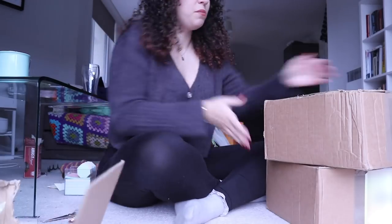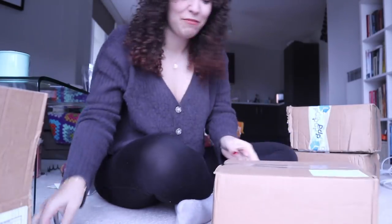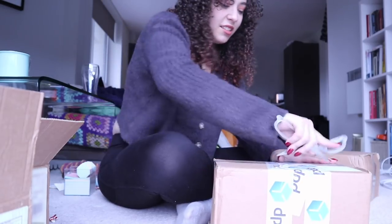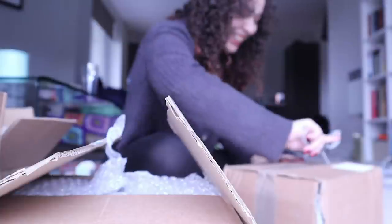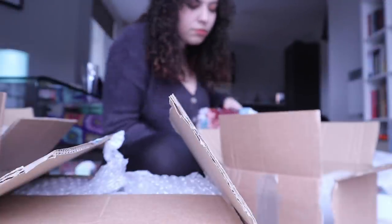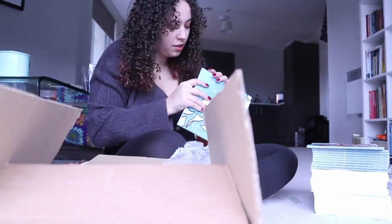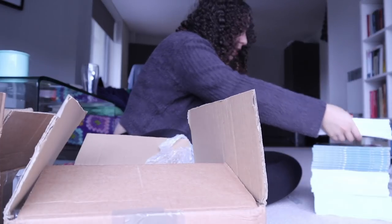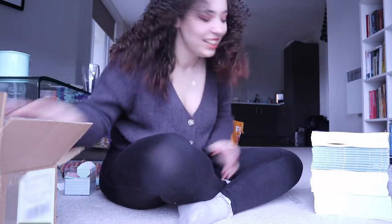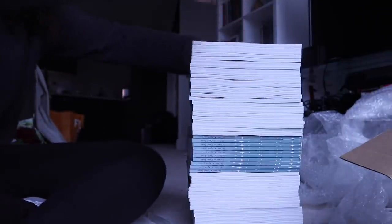Okay, so that's one of the batches of books, I'm pretty sure, because I think I've got two. This is more of the book. I think this might be another batch, because they are quite thick. Yeah, this is more books. It's just 5 boxes of books. Wow. There's no damage before.